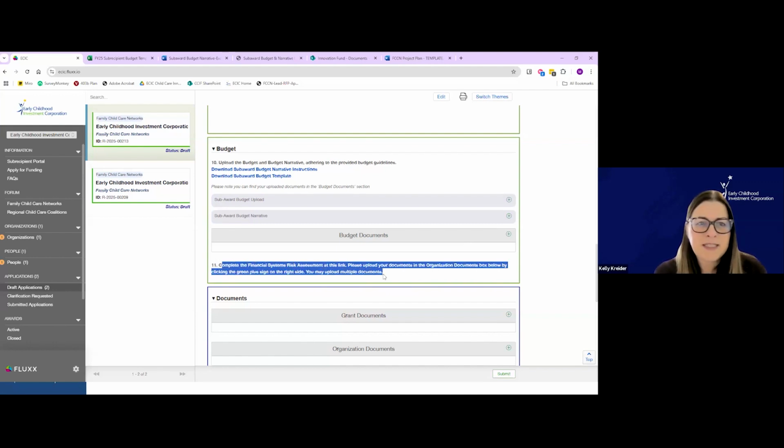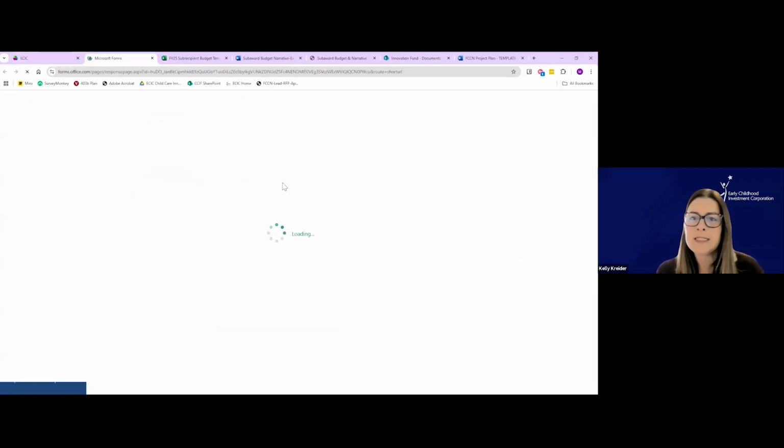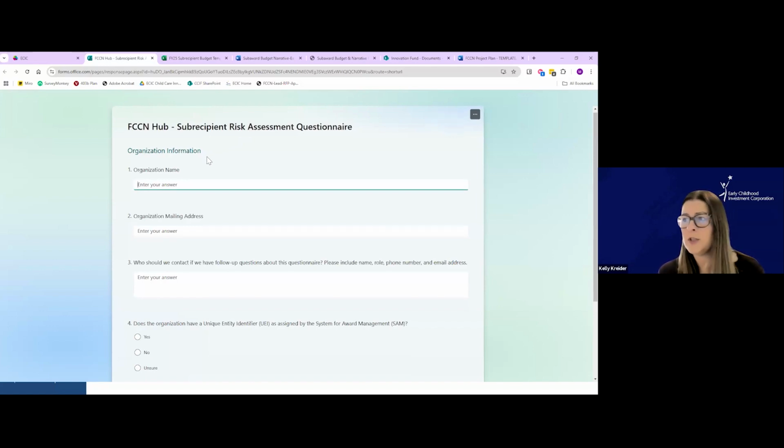So for the risk assessment, there is a link. You could see a little tiny hyperlink there. This will take you to a Microsoft form. It looks like a survey or a questionnaire, and it can be completed by anyone within your organization, whomever's most applicable to answer these questions.